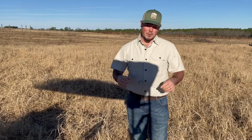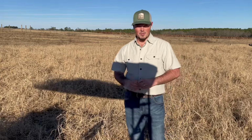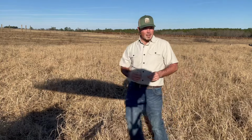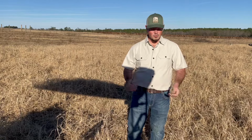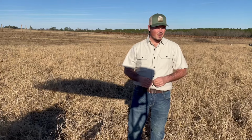And we're at 5. So to give you a short answer, 5 sheep per acre is what we've come up with, and that's just what's worked for us. That's what we're going to continue running until we see any improvement. We would like to be able to get to 6 or 7 sheep per acre. Hopefully we'll get there soon, but I don't know. We'll just have to see.